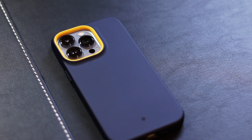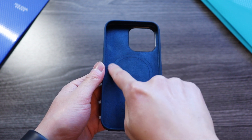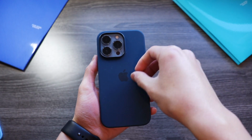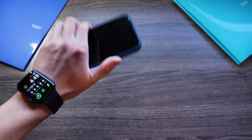But yet again, both of these cases are tough cases to begin with. So this last section is all about X factors about each of these cases. Starting with the X factors of the Apple Silicone case, it supports MagSafe on the case itself. This might be a deciding factor for some people if you are planning to utilize this ecosystem of accessories.